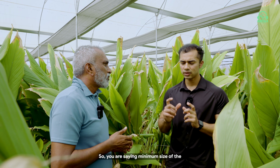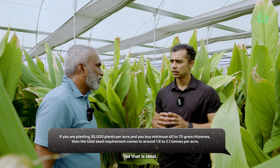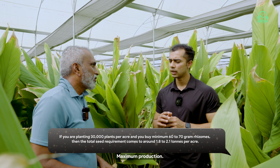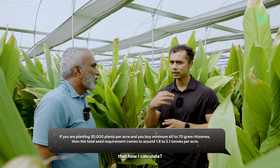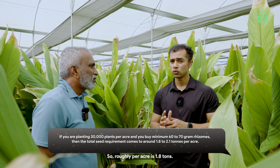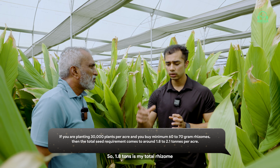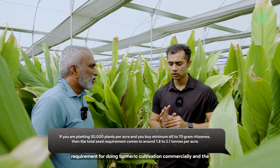So you're saying the minimum size of the rhizome when I'm buying should be 60 to 70 grams? Yes, that's ideal. Understood, for maximum production. And if there are 30,000 plants, does that mean 30,000 times 60 grams? Is that how I calculate? Yes, exactly. So roughly per acre it is almost 1.8 tons. So 1.8 tons is my total rhizome requirement for doing turmeric cultivation commercially.